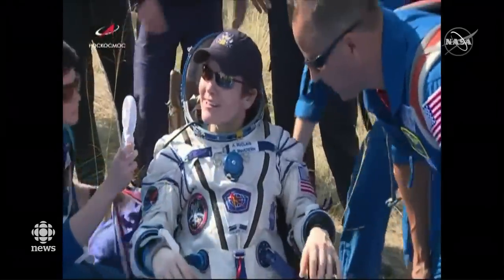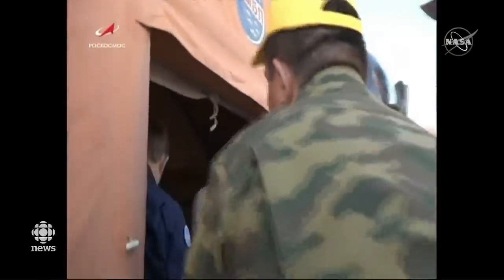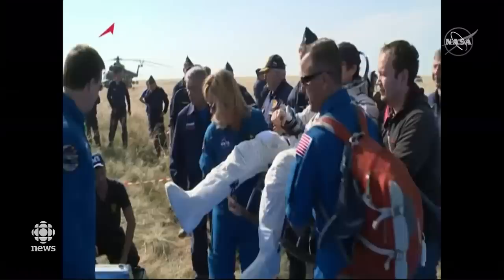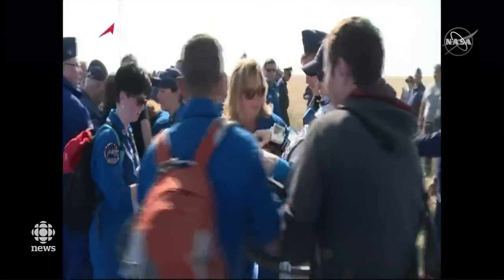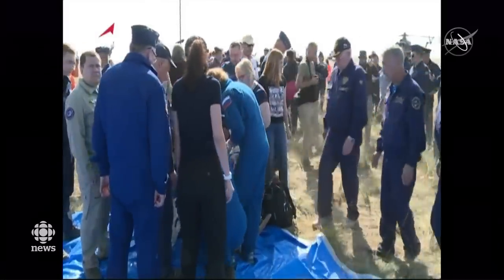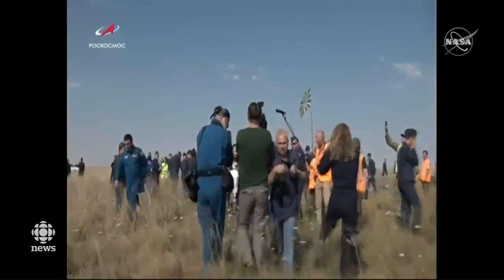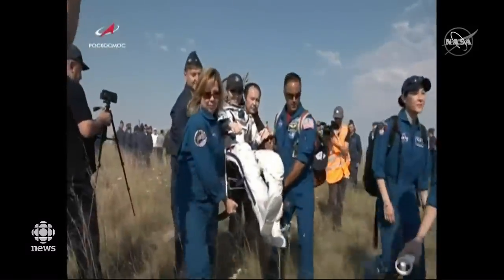One of the nurses holding a handheld fan. Again, the temperature's in the low 70s there for the search and recovery teams and for the astronauts. Here we can see Kononenko making his way into that medical tent. NASA astronaut Joe Acaba on the right there, giving a helping hand to begin carrying Anne McClain to the medical tent next. And the third and final crew member, David Saint-Jacques, from the Canadian Space Agency, will also make his way over as well. But here we can see Anne starting to make the way over to the tent, being carried by some of the NASA contingent there on the ground in Kazakhstan.